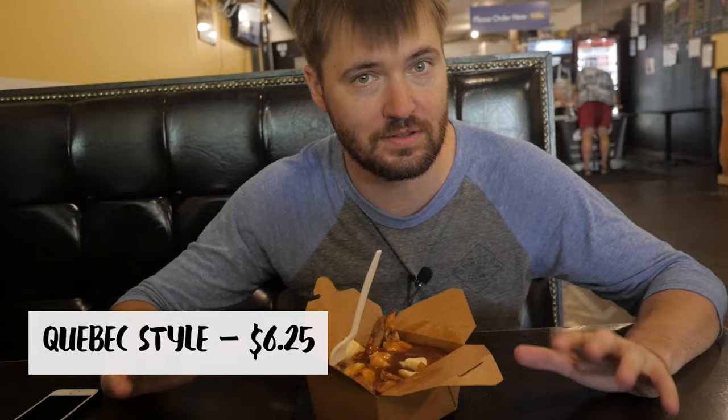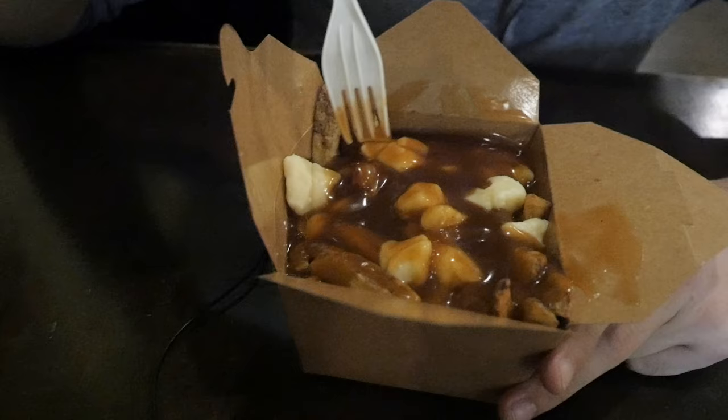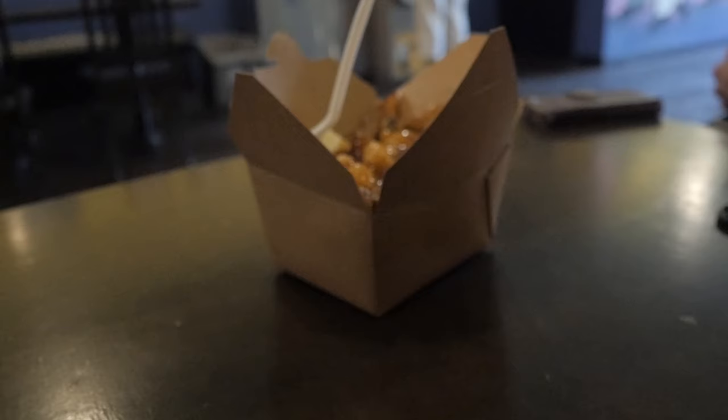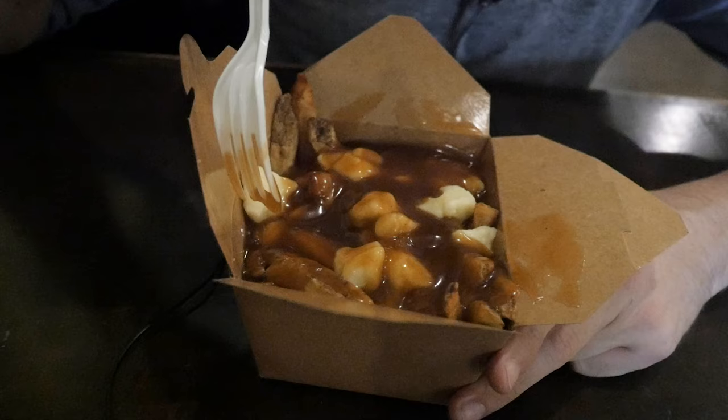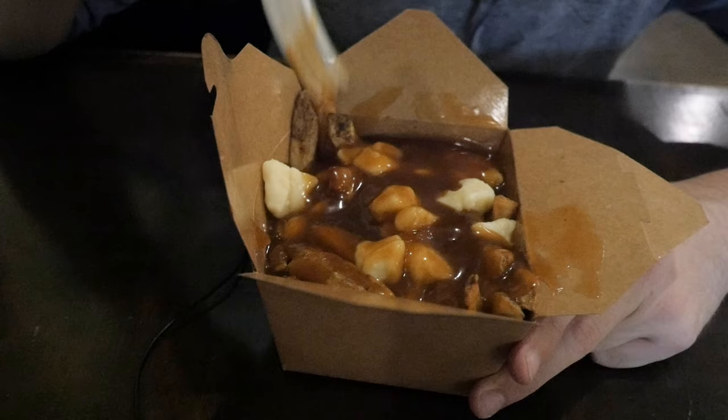Quebec style poutine is always going to be a classic, always going to be good, especially here, which is one of the best spots in Toronto to get poutine. These fries are absolutely swimming in this gravy all the way to the bottom, which is great because some poutine spots, you just get a bit of gravy on the top. It doesn't make it all the way to the bottom. This place, no issues there at all. This is absolutely smothered. Lovely cheese curd.